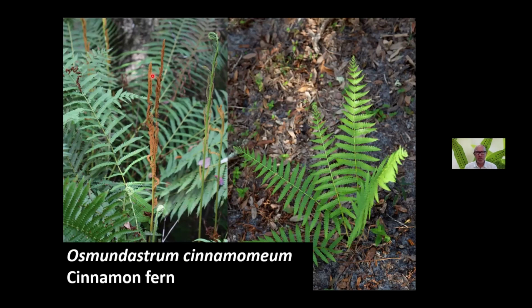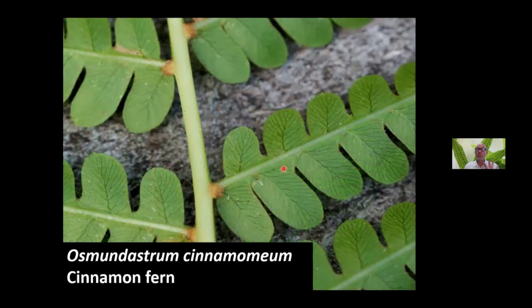So how do you tell a cinnamon fern in the absence of this fertile frond? How do you know if you were to walk up to this that it was a cinnamon fern? Well, we've noticed that if you flip over a sterile frond of this fern, number one, it's pinnate pinnatifid. So we have the rachis divided into this subunit, and the subunit is pinnatifid. Look at that. It's just very deeply lobed. It doesn't actually break off into individual little units. It's just really deeply lobed.